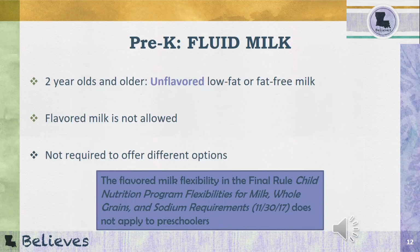We will now take a look at each individual meal component and review the guidelines, requirements, and special considerations for each. Fluid milk is the first of 5 components we will review. Only unflavored milk may be served to preschool students. It can be low-fat or fat-free for children ages 2 to 5 years old.